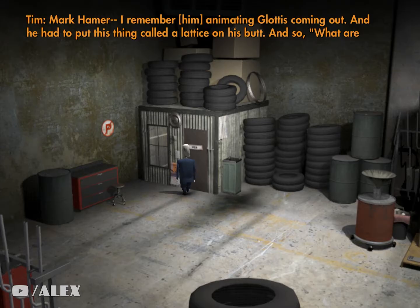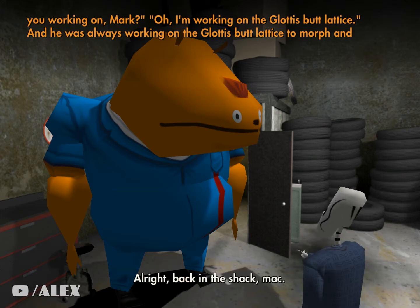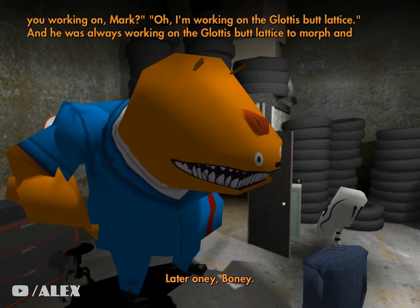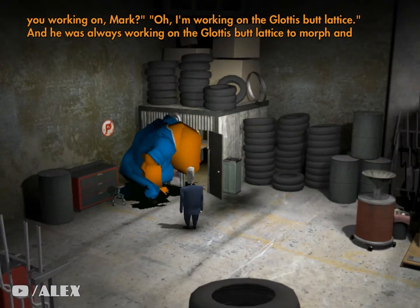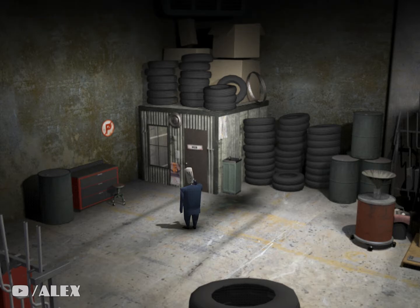Mark Hamer, I remember animating Glottis coming out, and he had to put this thing called a lattice on his butt. I asked, what are you working on, Mark? Oh, I'm working on the Glottis butt lattice. He was always working on the Glottis butt lattice to morph and squash and stretch his butt as it came out of the door. So, three cheers to Mark Hamer and his Glottis butt lattice. Amazing work, still remembered to this day.